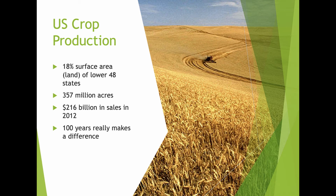First, a couple of the raw details. U.S. crop production covers 18% of the surface area of the lower 48 states, which equates to 357 million acres, and in 2012 it was 216 billion in sales. And as the book talked about, 100 years really makes a difference, because if you dial back 100, 110 years, how crops were produced and how they are today, they're vastly different.